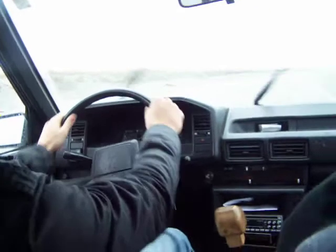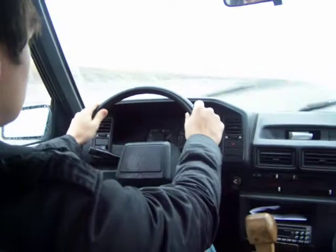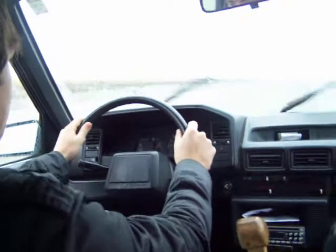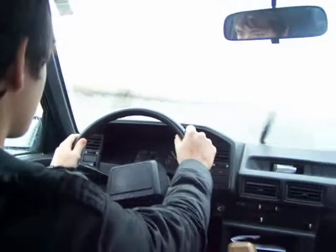All right, stay to the right of this guy. Yeah, and don't go too fast. Actually, slow down. And stay away from the water edge.